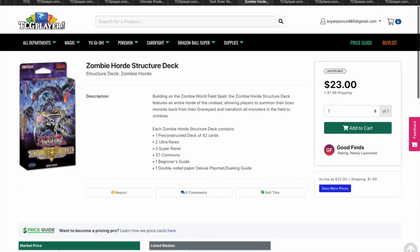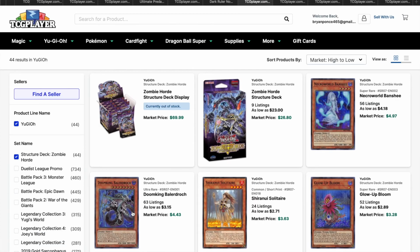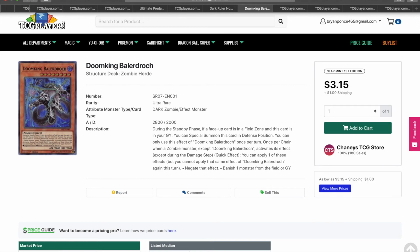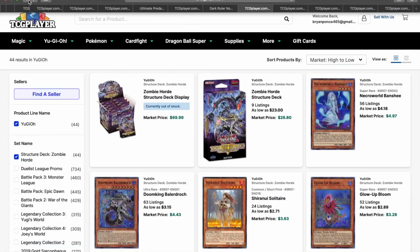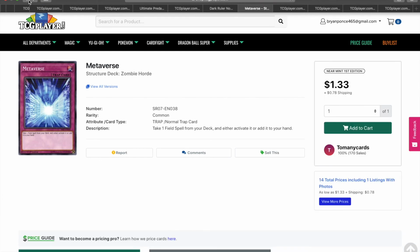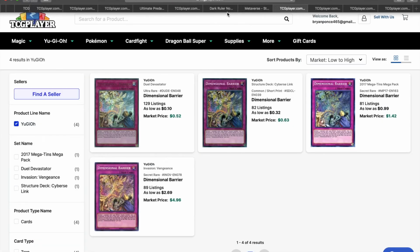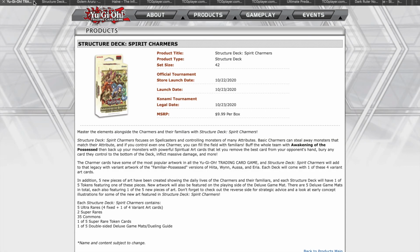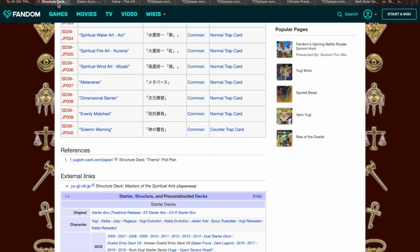And a lot of this is because I think Baldur's only has 1 printing. Yeah, 1 printing. So if you were looking to get into zombies, they are still budget, but not as they once were, for obvious reasons. But Metaverse is getting another reprint, so rejoice for all those people that have been needing Metaverse. And then Dimensional Barrier is another reprint that they do have in the structure deck that I suggest you guys go ahead and look and see, because very nice to get that.